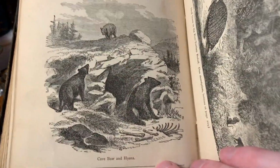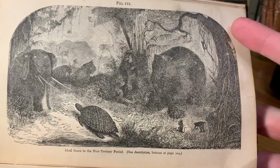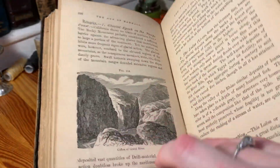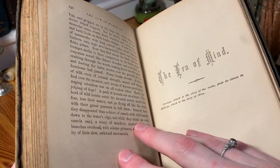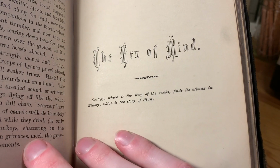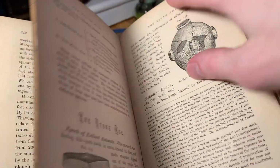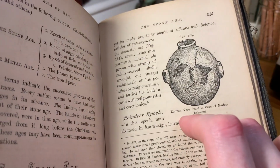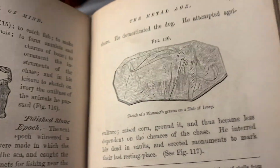Here's a great illustration of cave bears and a hyena. And then this is an ideal scene in the post-tertiary period, with multiple different animals in that shot. Canyon of Grand River. And then here we're entering a section called the Era of Mind. "Geology, which is the story of the rocks, finds its climax in history, which is the story of man, or humanity." So here we have a section for the Stone Age. Got an axe head there, and then an earthen vase.